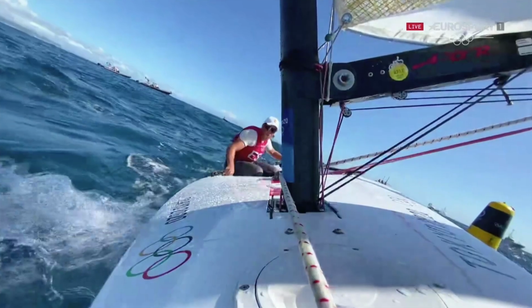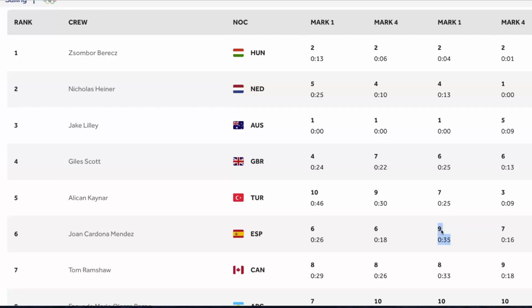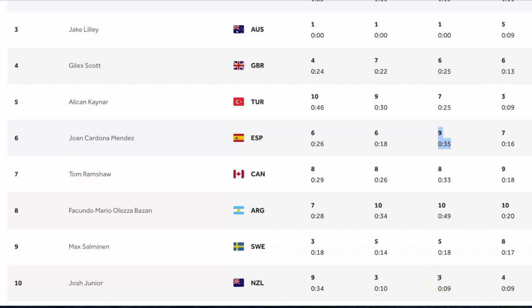The Spanish sailor who went into the medal race in bronze position had dropped back to 9th at this stage. After a disastrous beat, it was looking like he would lose his bronze medal to New Zealander Josh Jr., who was having a great race.